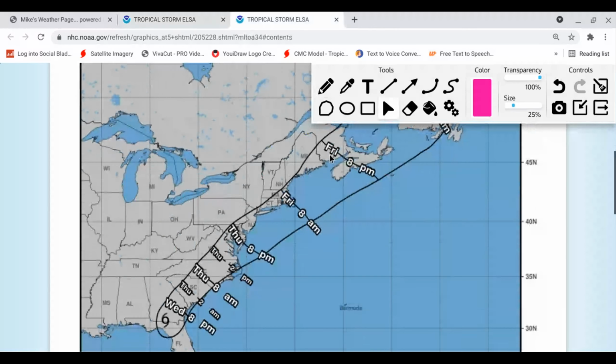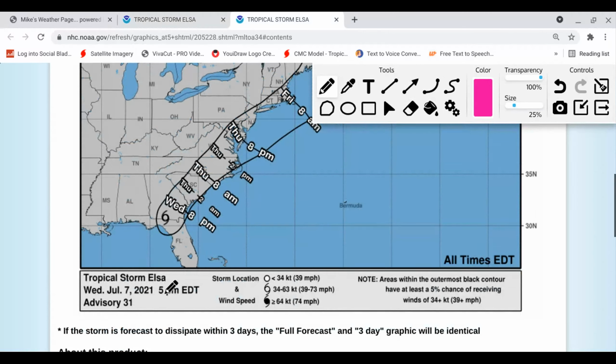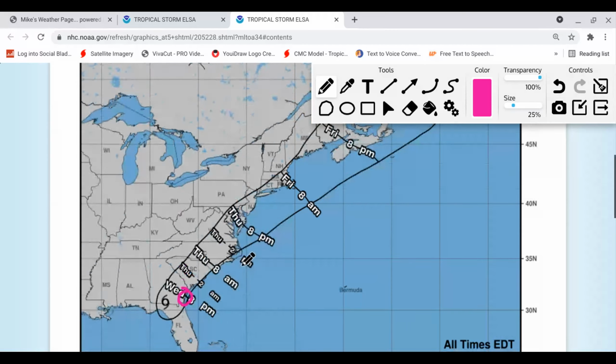So next thing we do want to look at is our rain, or when we're expecting the wind to be taking place in the storm. This is not updated yet. This was a 5 p.m. update, so it's 3 hours old. The storm is currently around this area right now. So really, it's past right here. Yeah, it's about right here now. Not that close to shore, but it's right in there right now.